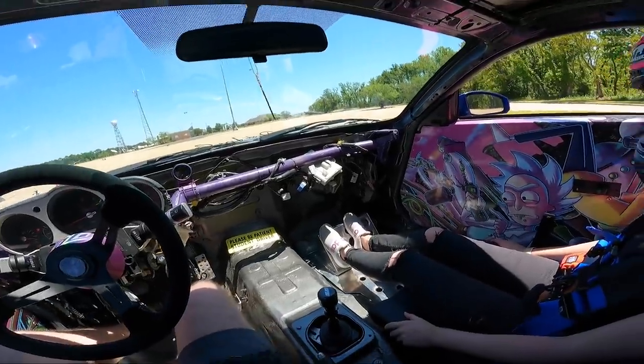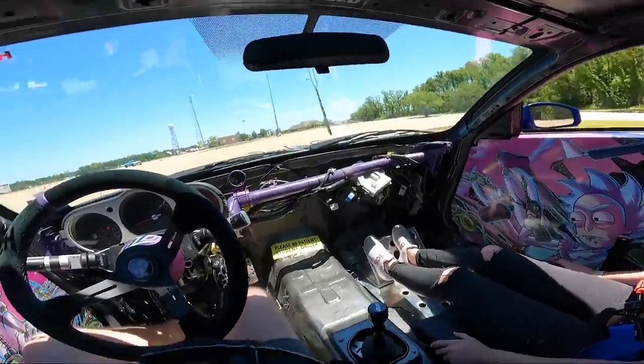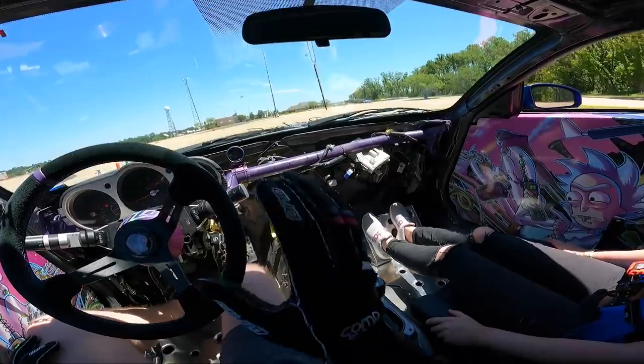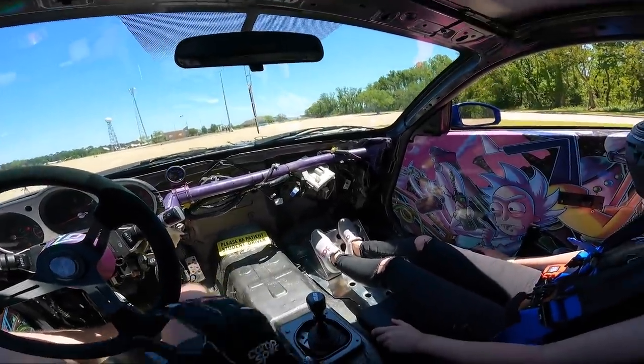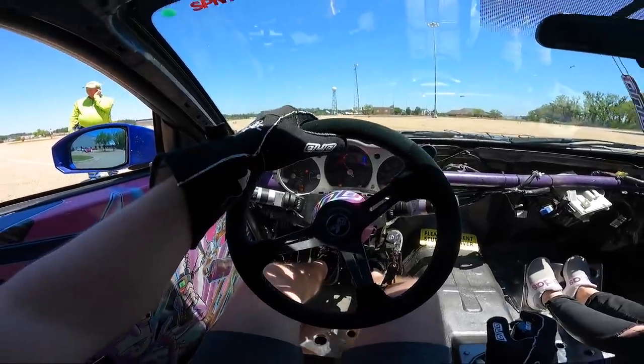It's just really the fact that I wasn't used to the car being already faster than it was last event. So I was pushing it a little bit too hard. Well, and this track is hard. The track is difficult, but it was definitely me just being too aggressive at first. Good. So here we go.